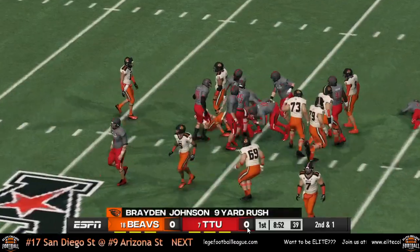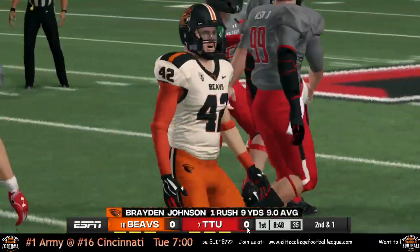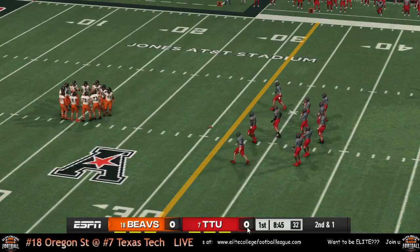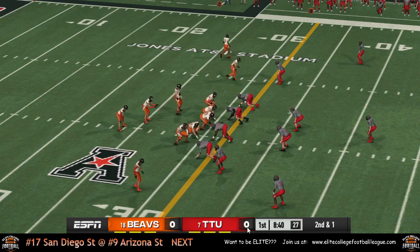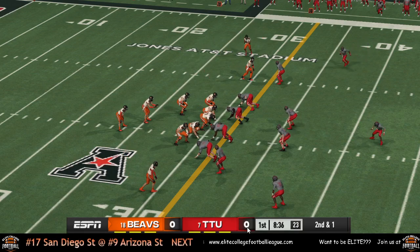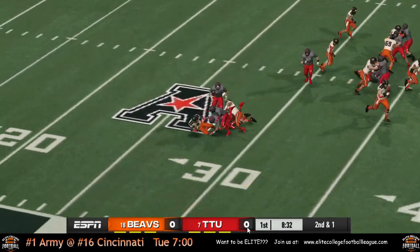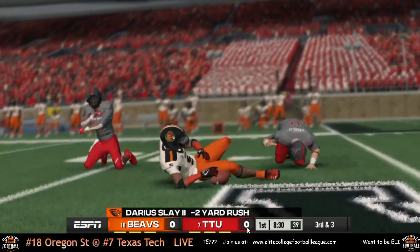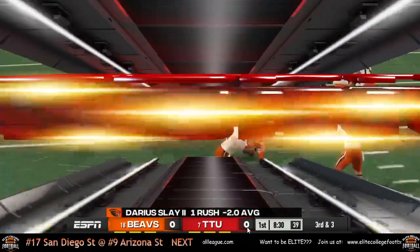Makes it out to about the 30. Gain of nine on the play. That brings up second and one. It's second down, one to go. Ball on the 30. Run right, hit in the backfield. If these defenders continue to exploit the O-line like that, it's going to be a long day for this running back.